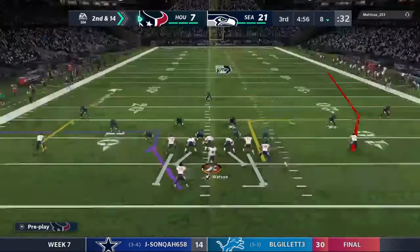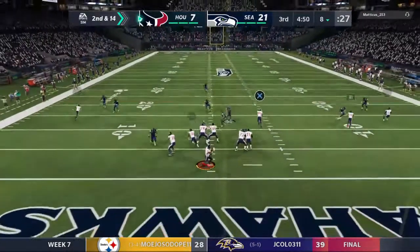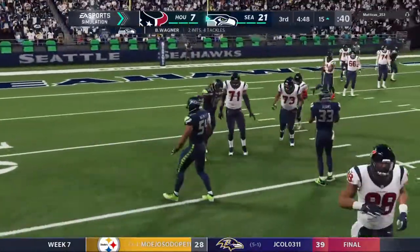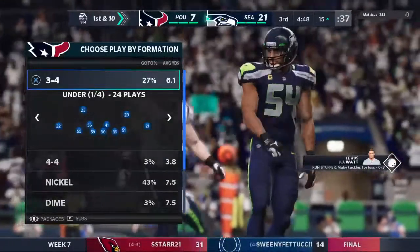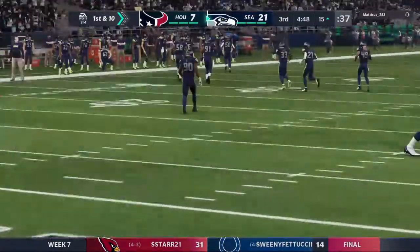They'll come up now on a second and long after the hold. From the gun, Watson. And now Watson throws another interception, picked up by the linebacker, Bobby Wagner. They'll have great field position here as the ball will be at the 15-yard line. The Seahawks take over first and 10.